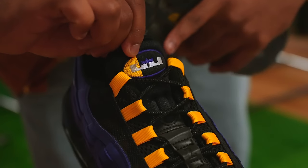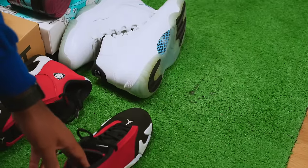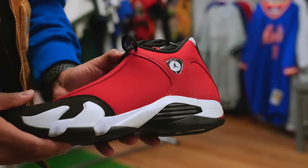Got his logo with the Air Max 95 logo background. MX Rocks, not much to say there. I call them the Toro 14s, but I think the original name is the Gym Reds.